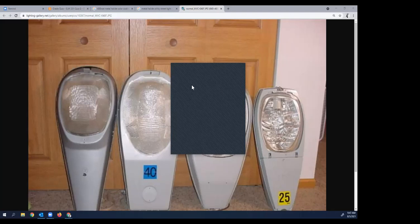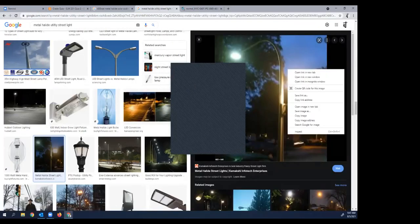Sodium vapor is yellow because it emits an orange light. The green one, I guess it's more of an orangey looking? Yeah, hold on one second. All right, see that? Yeah, you see the light on the right-hand side? It's yellowish. That's high pressure sodium. The one on the left-hand side that's up on that arm, that's typical of a halide type. It's more white and clear.